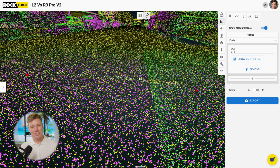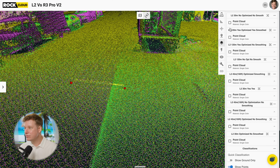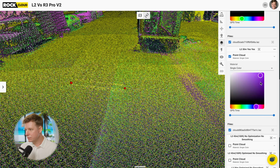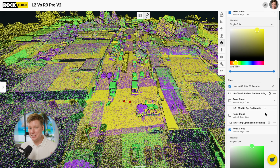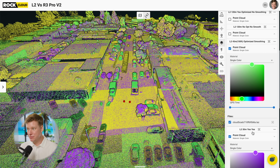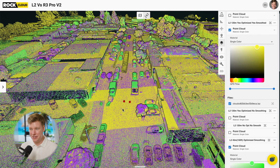And so I did. Let's take a look at, again, this is the same data set, same area, same flight. I mean, the flights are right after each other. Let's take a look at what that looks like on the smoothed, and see what the effects are on the optimized. Okay, now I have the 3 data sets that are optimized and smoothed. We have the 30 meter in purple, 45 meter in green, and the 120 meter in yellow.